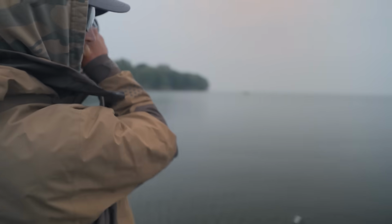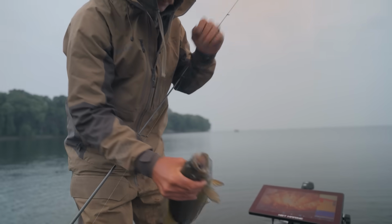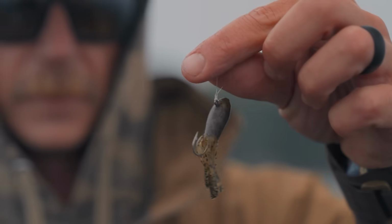There he is. One part of being a pro is product development too, and I saw a need for a bait like this. A llama tube down there. Came to Z-Man with the idea. Profile's a little different on this one.